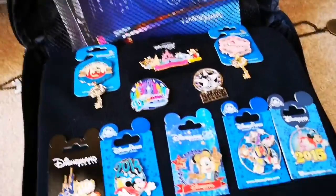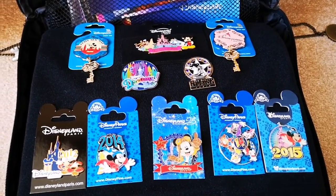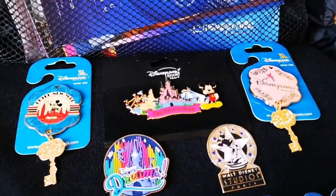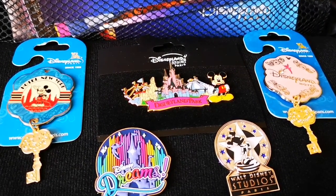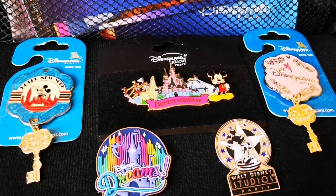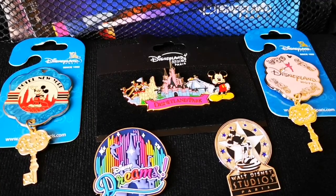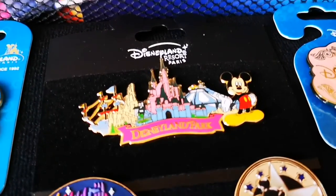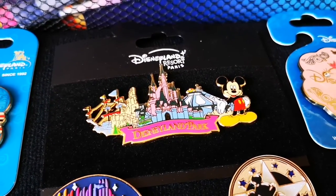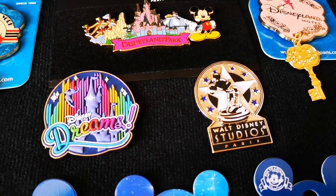But if we focus on the pins on page 1, there's a bit of an ensemble of different things here, but this is mostly Paris stuff. So we've got the two room keys for the two hotels that I've stayed in, the New York Hotel and the Disneyland Hotel. Very glad to get the Hotel New York pin before the actual hotel gets rethemed to the Art of Marvel. Then we've got the Disneyland Park pin in the middle, which is one of my favourites and one of the bigger pins that I have. And then we've got one for Walt Disney Studios on the right.